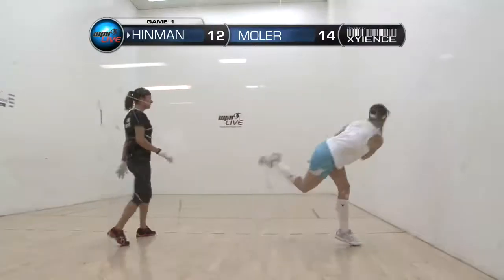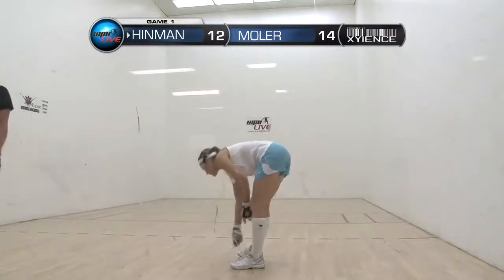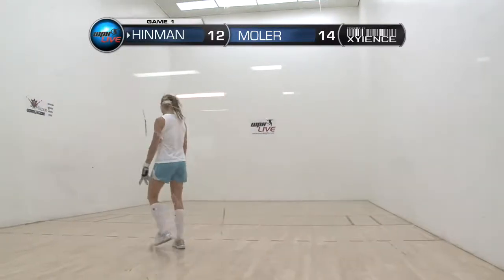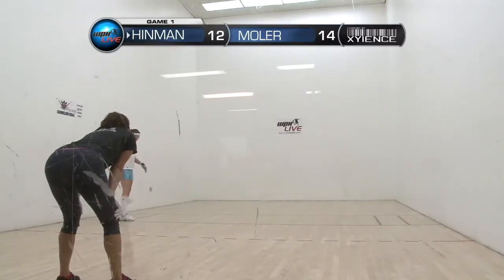Lowest bid, $550. And an amazing shot there from Jennifer Hinman, and she stretches out, Dave, with the right hand and flat kills that pickup.